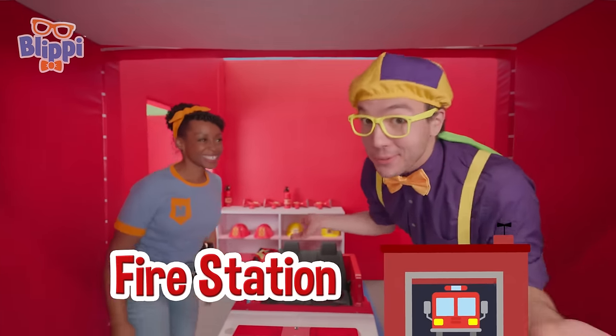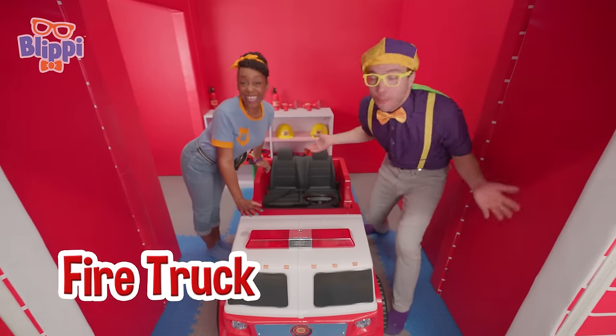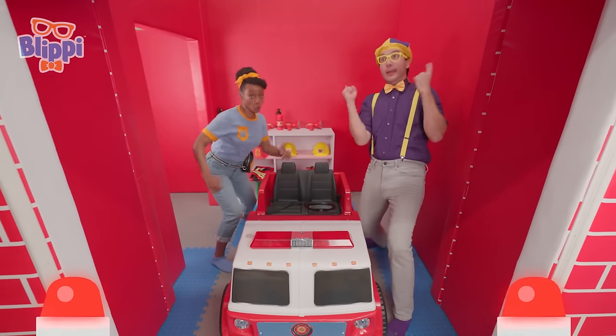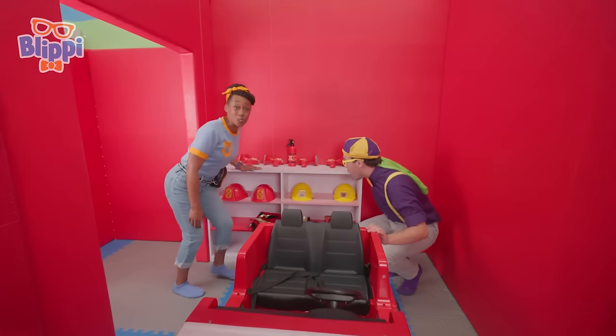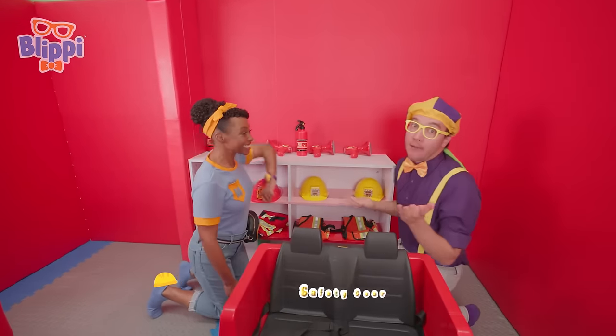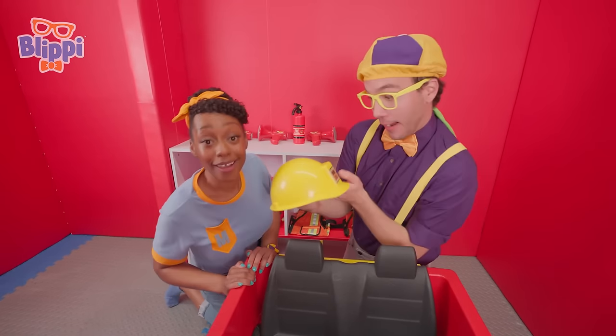This fire station is pretty cool. Hey, check out this truck. Whoa, this fire truck looks so fast and loud. Whoa, and look at this. Ooh, safety gear. Whoa, yeah. After a fire, you probably need to repair some of the homes or buildings that caught on fire.